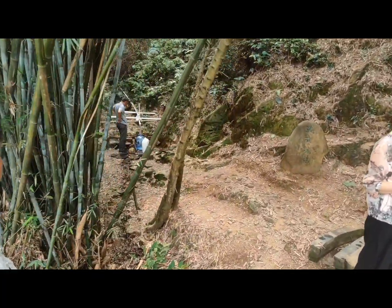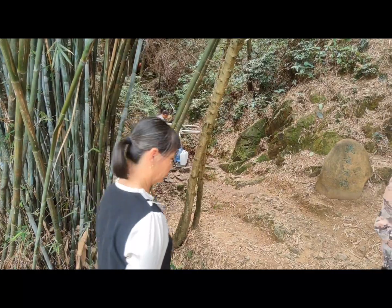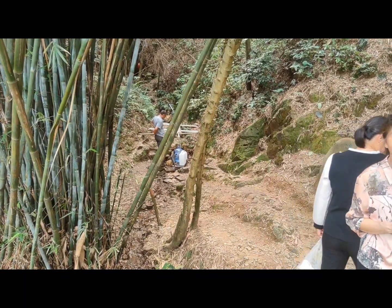Here's more of this water being collected down off the mountain. Fresh water, beautiful.